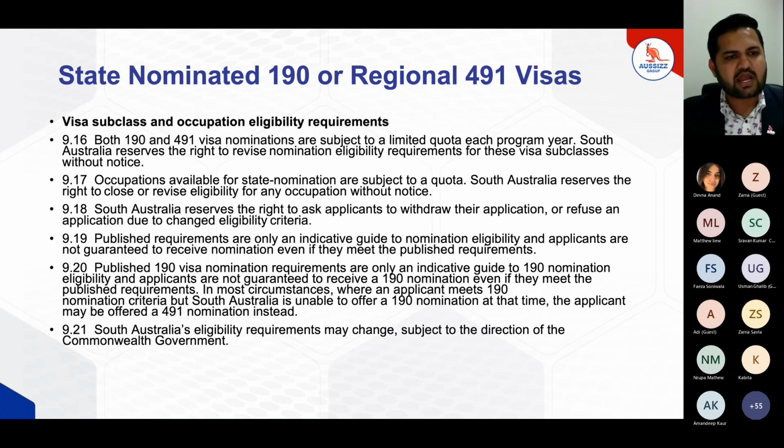Obviously, we'll be applying for 190 or 491, but this is very common information for a lot of people who are moving to South Australia from interstate or from overseas. They would be expecting to apply for 190, but this is just common information available on the Department of Immigration South Australia website. It covers that both 190 and 491 visa nominations are subject to a limited quota. I'll be covering last year's allocation and what is expected in later slides.